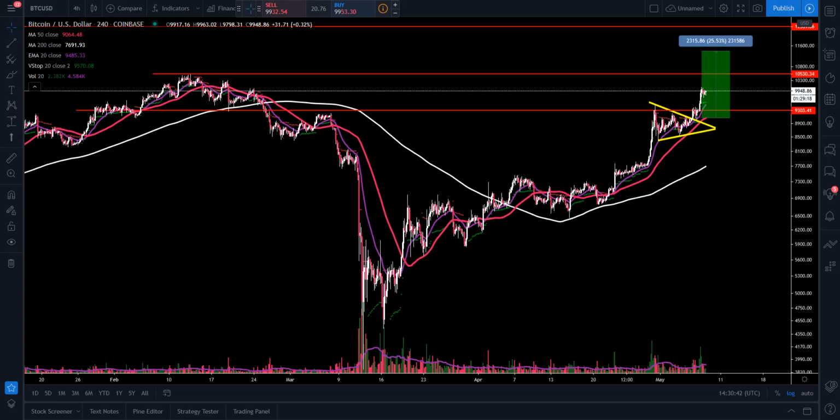Never drop below $10,000 again, because each time we get up above it and then we lose it, we have massive drops. So for me, it is so important for us to get up above that $10,000 range. We're at 9,948 right now. And if we're able to hold this area, you can see we're slightly starting to consolidate right in this area.